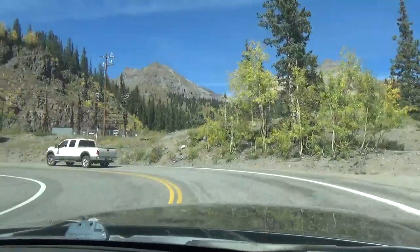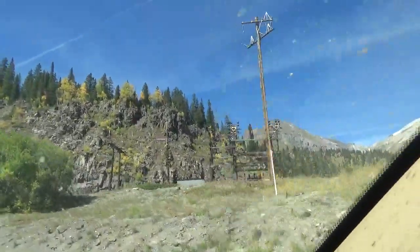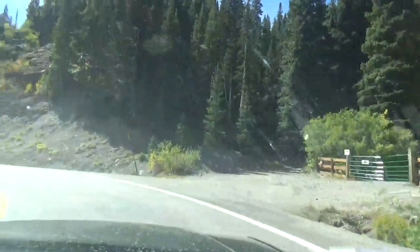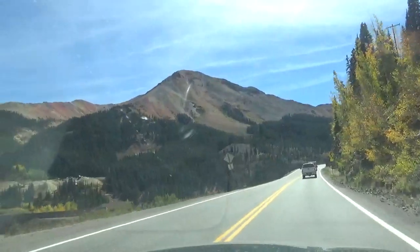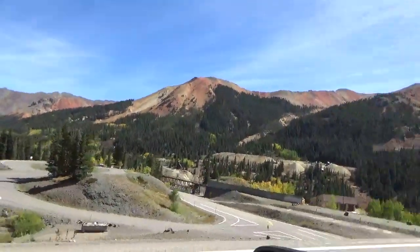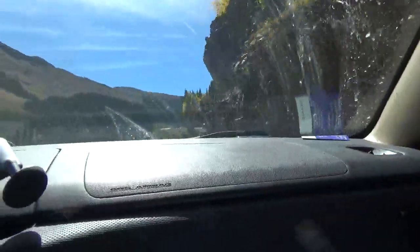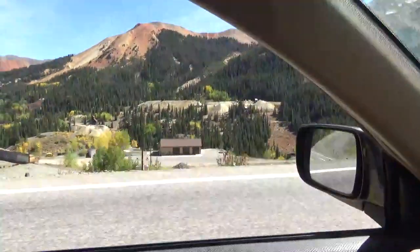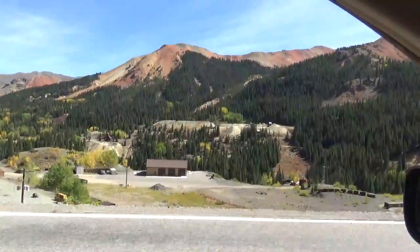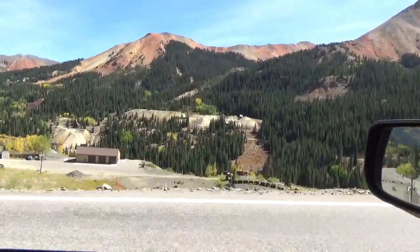All these things take power, so you still have major power supplies up here. So there's the mining complex across the way. That's an active mine. They are mining gold and silver right now.